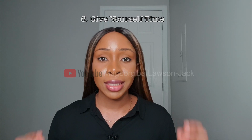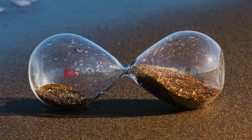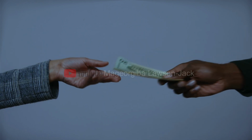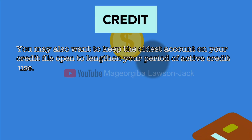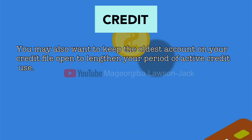Give yourself time. Time is one of the most significant factors to improve your credit score. Therefore, try to establish a long history of paying your bills on time and using credit responsibly. Keep your oldest credit cards open. You may also want to keep the oldest account on your credit file open to lengthen your period of active credit use.